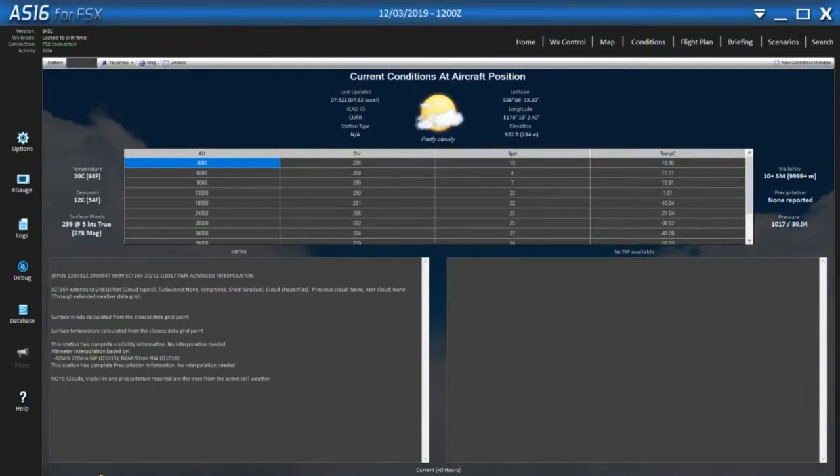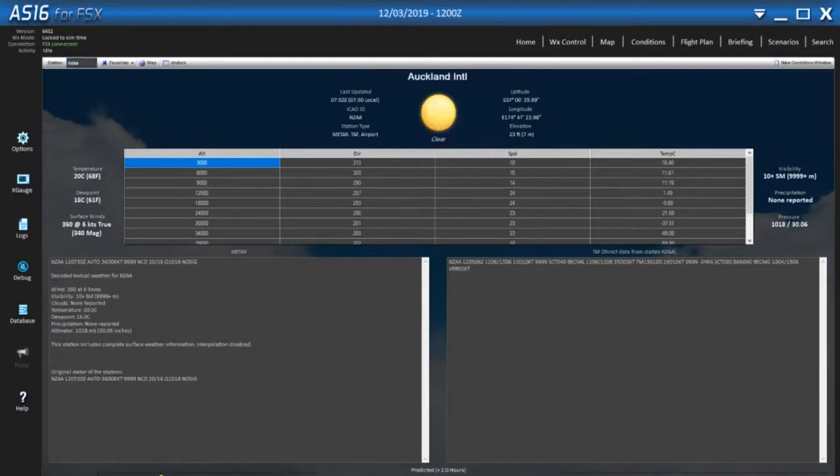The weather conditions currently at our aircraft position at Rotorua: partly cloudy, temperature 20 degrees, 68 Fahrenheit. Surface winds are 299 at 5 knots, which means we'll be taking off from runway 36. Some scattered clouds from 16,400 feet to 24,800 feet, but we're not going to be flying that high. What we'll do is have a look at the weather conditions in Auckland, which is NZAA. Forecast it forward 2 hours.